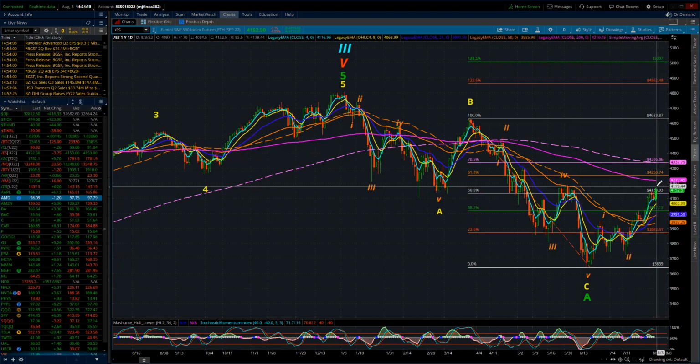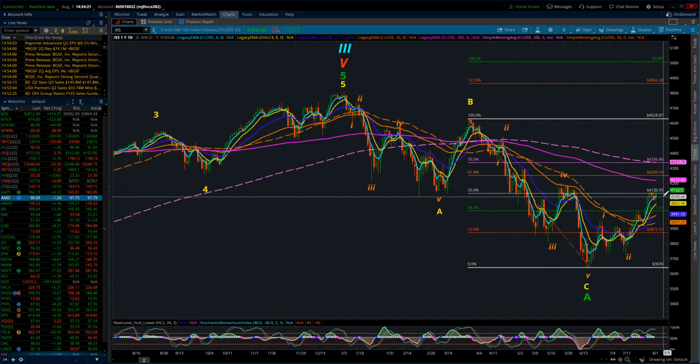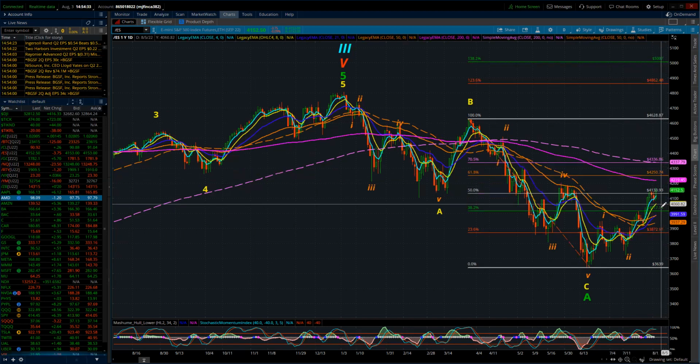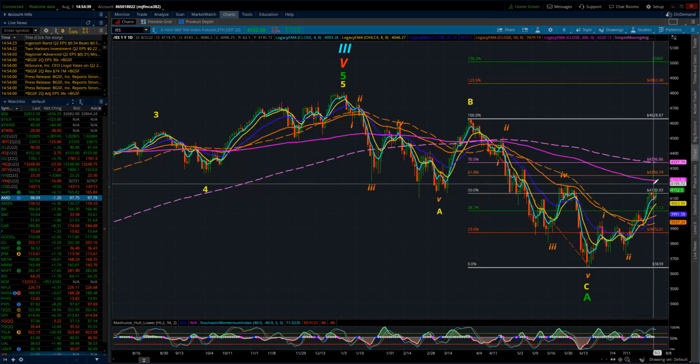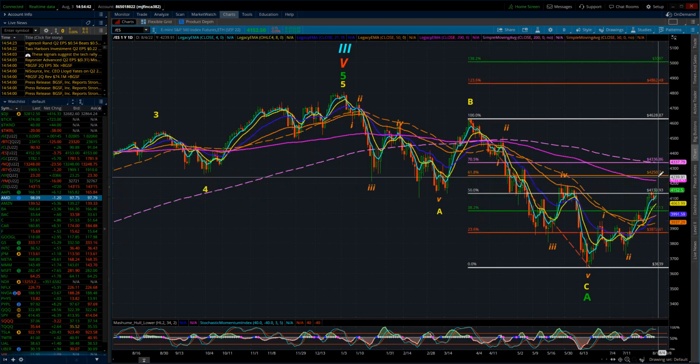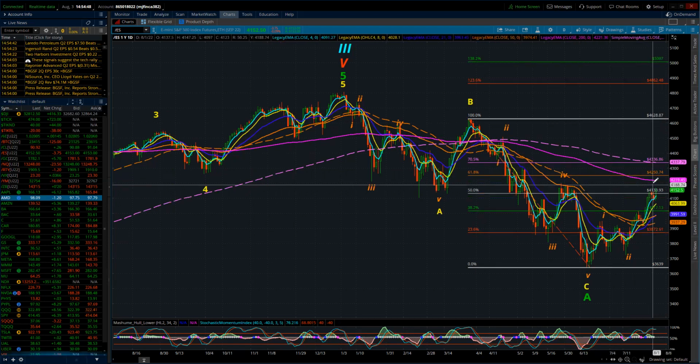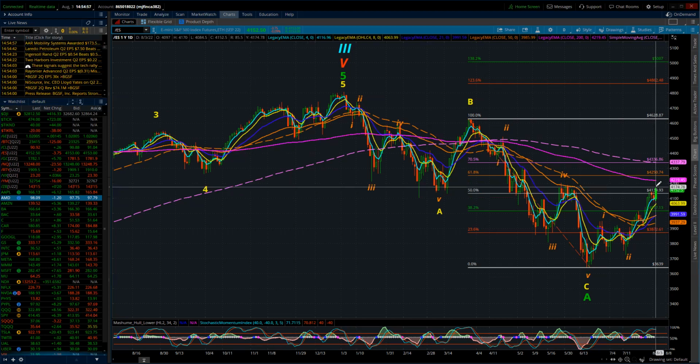So we get from here a 4th wave correction, which would then be 4 of 3, a 5 of 3 to complete it, and then we get an additional 4 and another 5. So the subdivision, internal, done. Now we just get a plain old 4 and a 5, and then we get another 4 and a 5. So it really starts to project where the market will go. I mean, we got pretty close. We didn't get that close, but we got up to 41, what, 52? So we did get up there, and that was kind of where I was thinking it would get to.